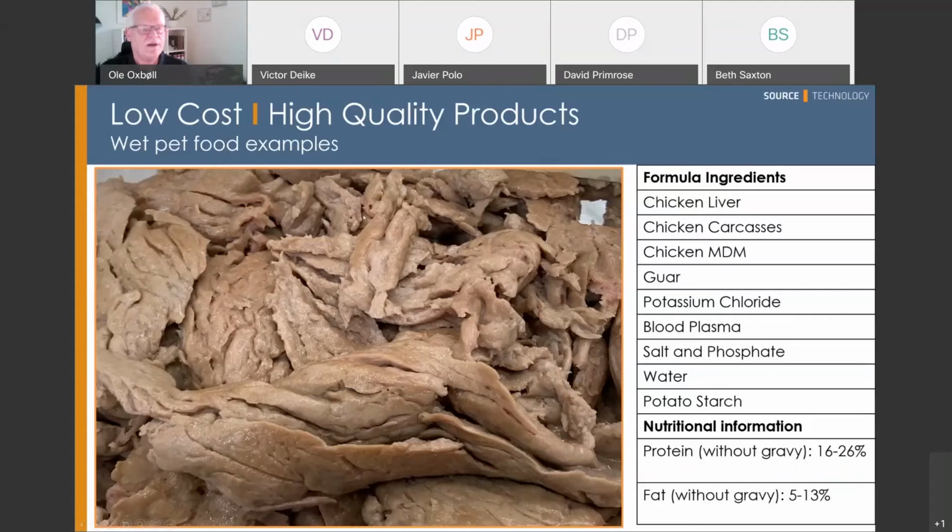And what do we mean by that? The picture you see here comes from a meat emulsion, and here we actually generate muscle meat again. And the type of the meat here depends on the formula.